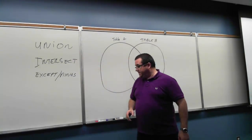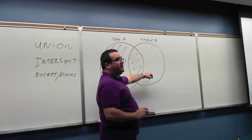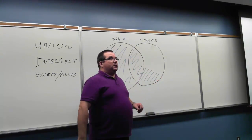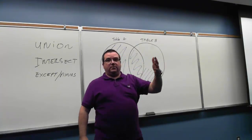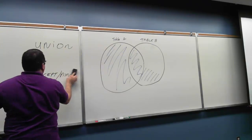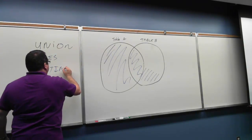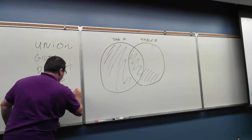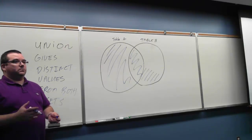The union operator means it grabs everything from set A, plus anything it finds in B that is unique. So you end up with a partial B. When I do the demo on the screen, it will make more sense. But that is a union. It's actually everything from A plus any unique values of B. Unions give you the distinct values of both sets put together. That's the purpose of a union.